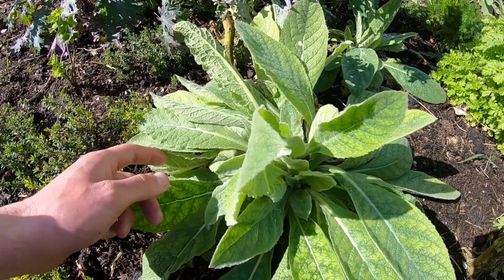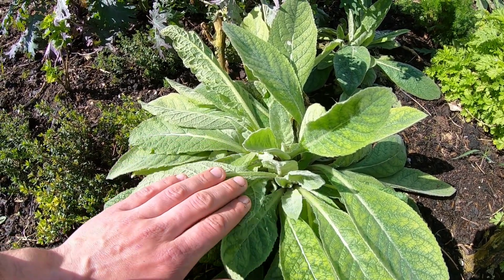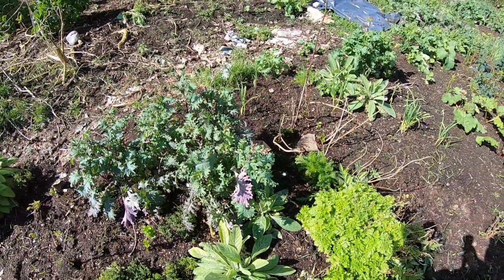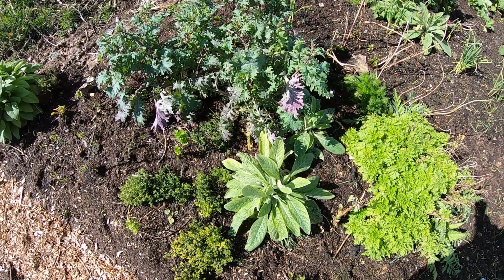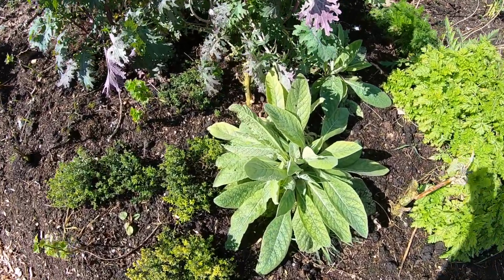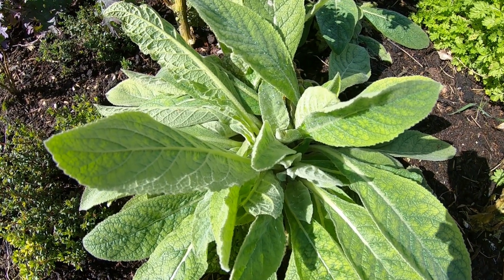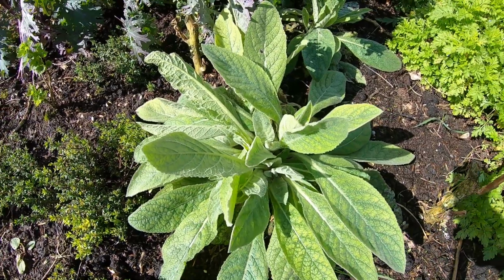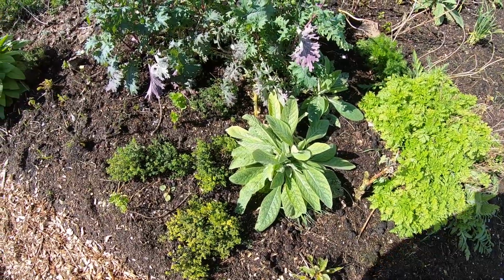In the first year it just grows leaves like this and builds up its strength for the second year, which it'll flower in. So it makes a big, huge, tall flowering stalk, 2 meters tall, in some cases even taller, and it has lovely yellow flowers, and it attracts beneficial insects too. The flowers can be used to make an infused oil for ear medicine, so for earaches. So it's actually a multifunctional plant.